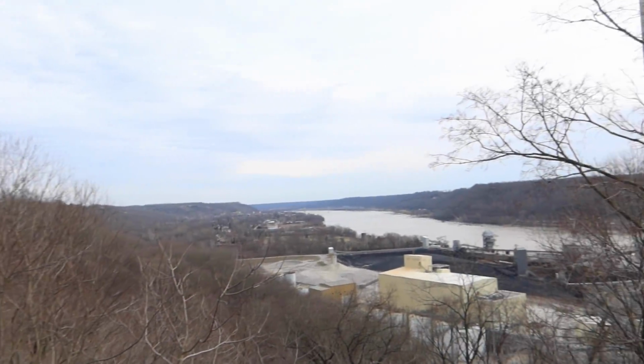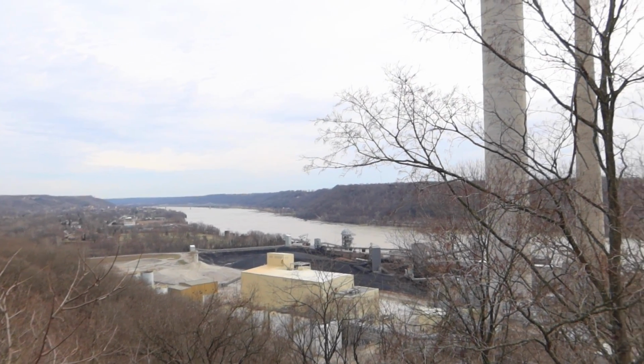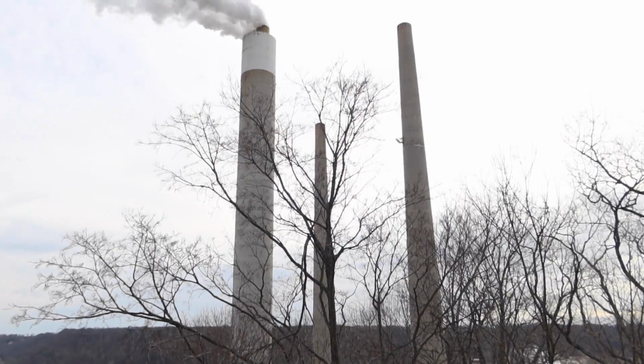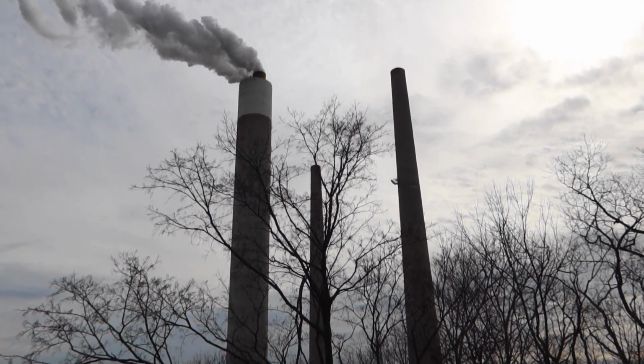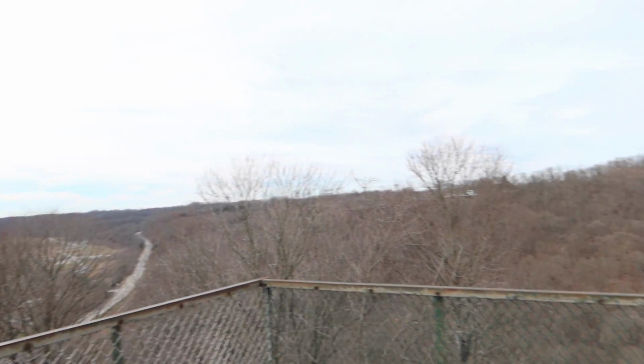This is the lookout tower looking over the Ohio River. My goodness, that is tall. All right, let's go see some waterfalls.